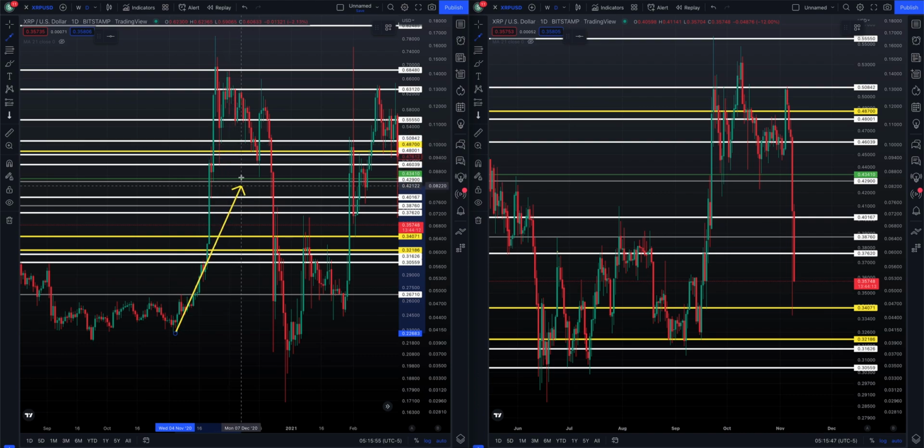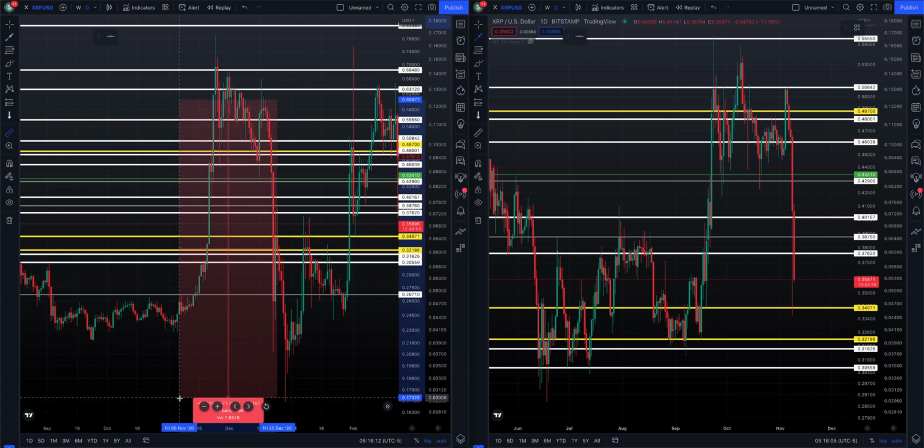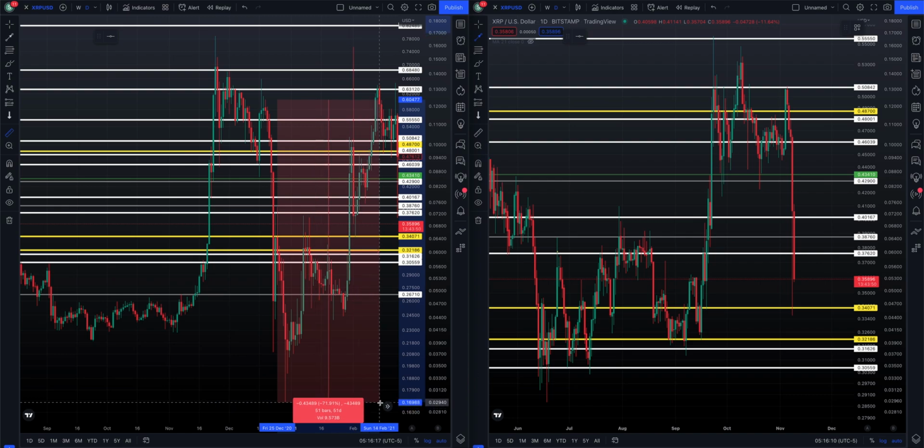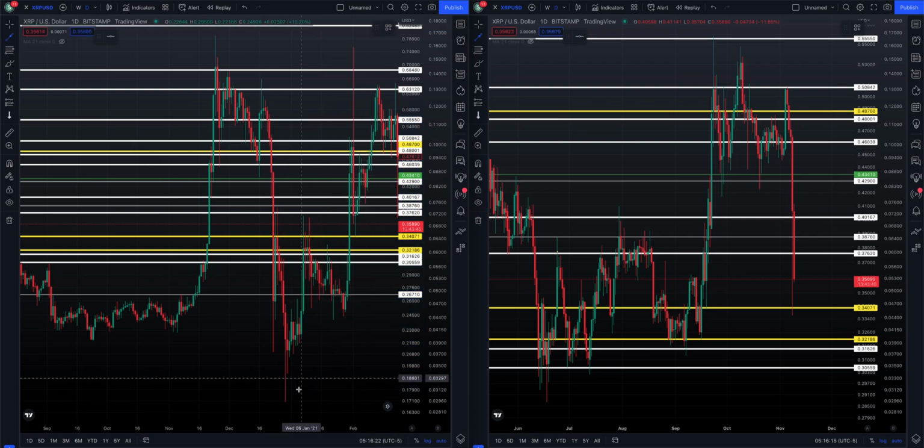Things got choppy and interesting, and it should have raised some radar when we printed a lower high here, and then things started to get ugly. We had a massive down move from that lower high. It looks like that was a 72% move to the downside, and that was the bottom. Then we had a big bounce. The key was right here, a higher low, and then XRP went on a pretty good run.